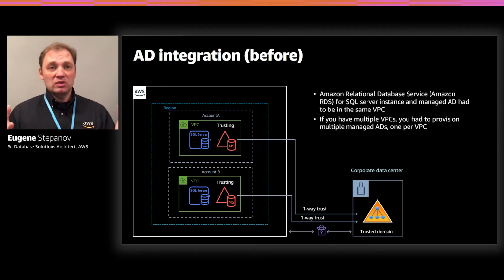It works. There's nothing wrong with that implementation. But there is a very important limitation that you needed to be aware of, and that is the AWS managed Microsoft AD would have to be deployed in the same VPC as your RDS instance. It's not a problem for many customers, but imagine if you're a large enterprise, then you possibly have many of these VPCs, even possibly multiple accounts. And you have all these RDS instances spread out, sitting in different VPCs and different accounts.